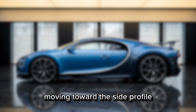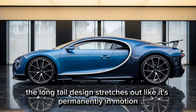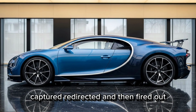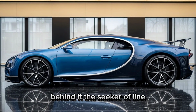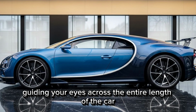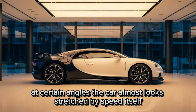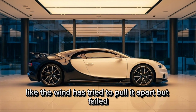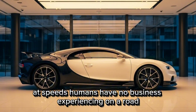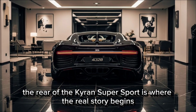Moving toward the side profile, this is where the Chiron truly reveals its character. The long-tail design stretches out like it's permanently in motion, even when parked. You can see how the airflow is guided, captured, redirected, and then fired out behind it. The C-curve line, the signature of Bugatti, flows like a blade along the body, guiding your eyes across the entire length of the car. At certain angles, the car almost looks stretched by speed itself, like the wind has tried to pull it apart but failed. Even the wheels have been sculpted not for style, but for stability at speeds humans have no business experiencing on a road.